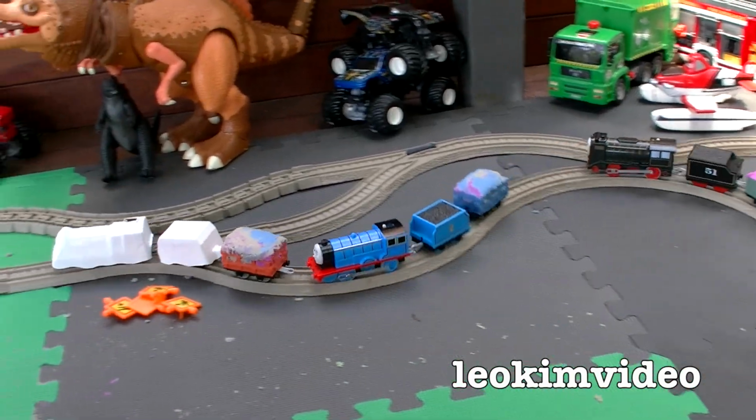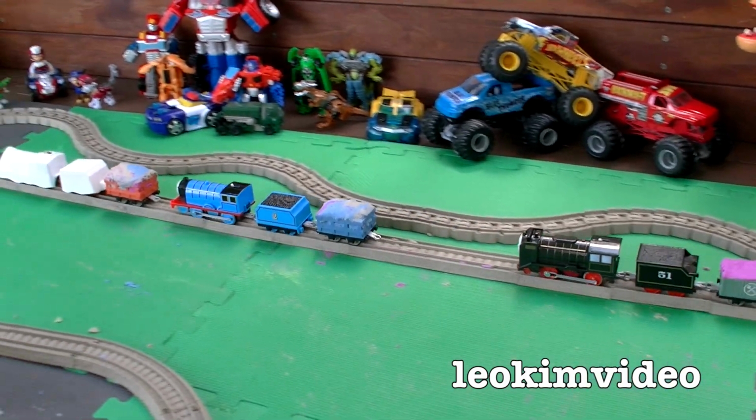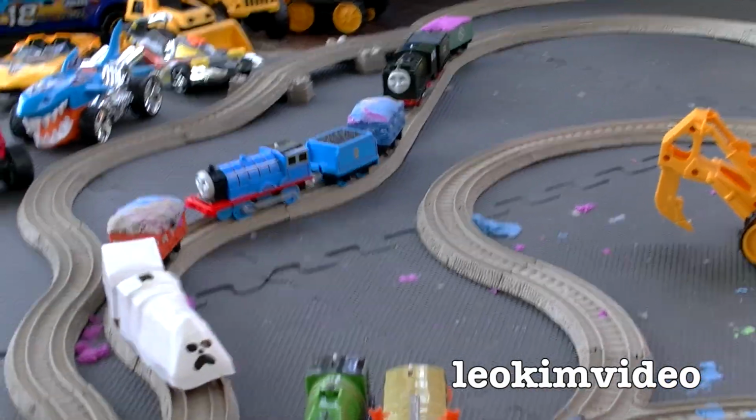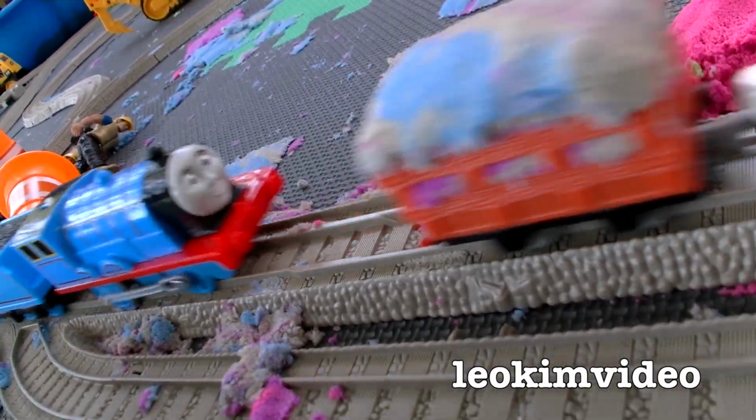Oh, Edward's catching up to Ghost James. Heroes nudging up the back there as well. Oh, looking fine and dandy indeed. Go, Ghost James!